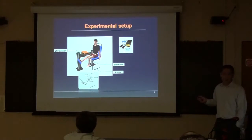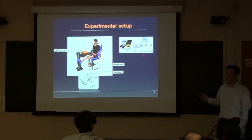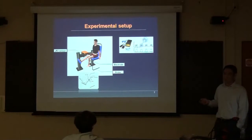But this machine is pretty powerful. You can program the pattern, for example. You can program all those pulse trains. You can manipulate that precisely. Okay, that's the reason it's expensive.